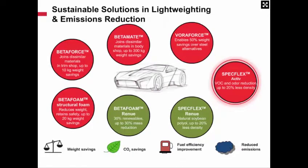And finally, we wanted to let you know that a sustainable solutions calculator has been developed which can help estimate the typical savings in weight, CO2 emissions, and fuel efficiency improvement by using one of these technologies or combinations of them. So if you're interested, please feel free to follow up with us regarding this following the webcast.